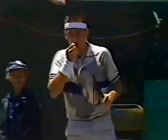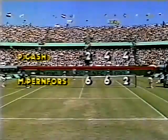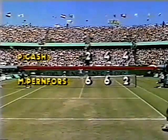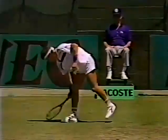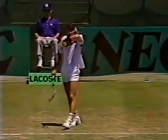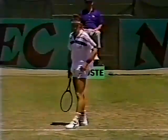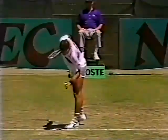So an easy Australia service game. Four games to two, third set. Easy service game for Pernfors. Now this is the one that Cash wants. Last game before the ball change. Yes, I'm sure Cash won't relax now that he's holding a break in this third set. As he said, he's been in trouble on nearly all his service games, so every one is a battle and he knows it.